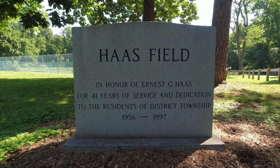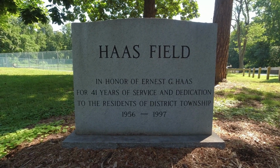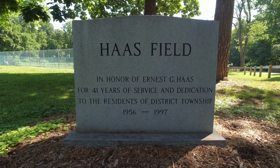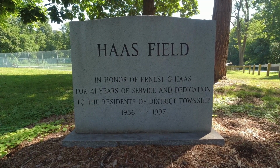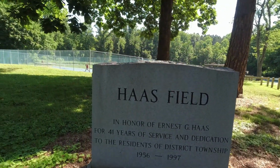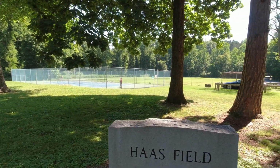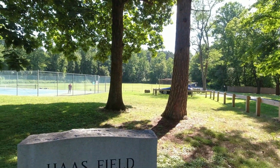And then this headstone here, this is a familiar name to me. I knew this guy when I was a teenager. He was the roadmaster for the township. So they dedicated the fields back here in honor of him for his 41 years of service and dedication to the township, which now have tennis courts in them, which were not here when the camp was going on, but the ball diamond that you see back there, that is original to the camp.